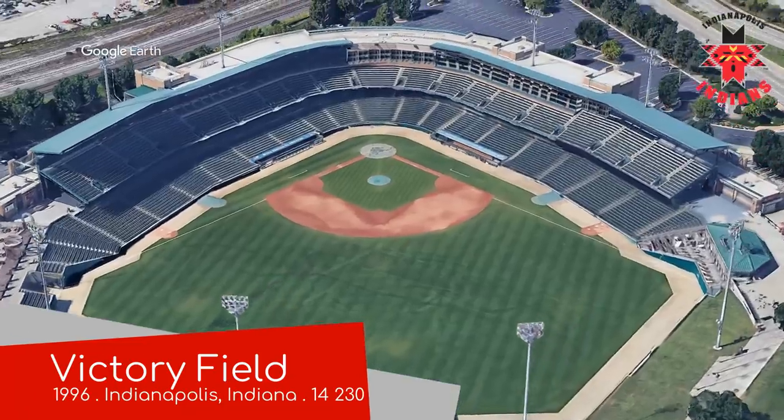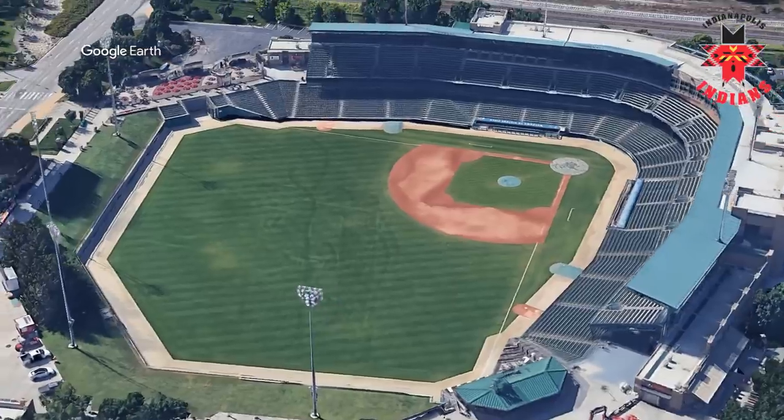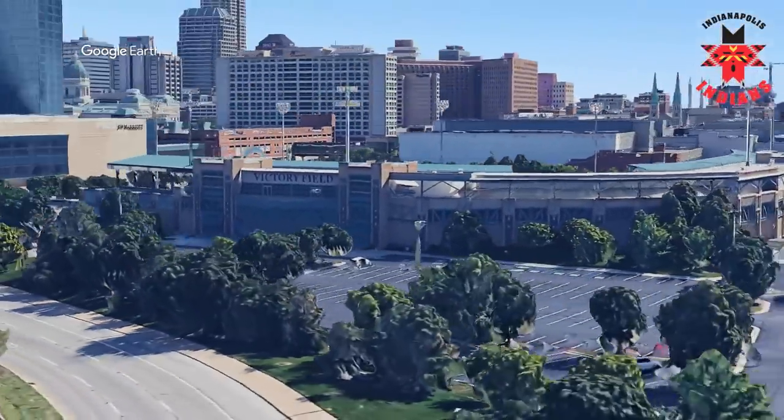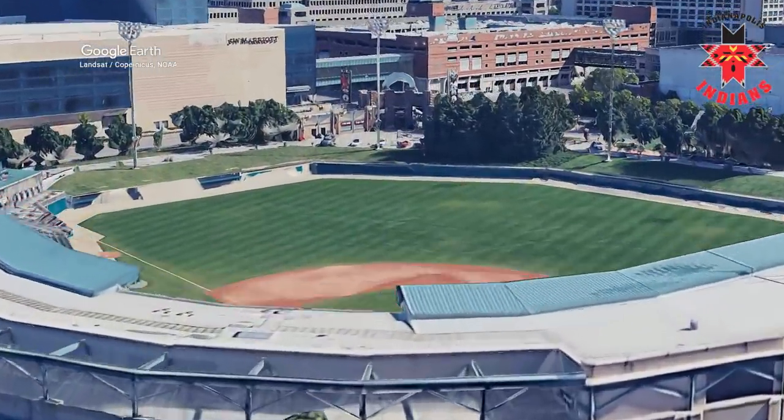Victory Field. It's not them being cocky in calling it Victory Field. It commemorates the victory of the USA and its allies in World War II. The stadium is highly praised, and it too has a pretty good view of the city.